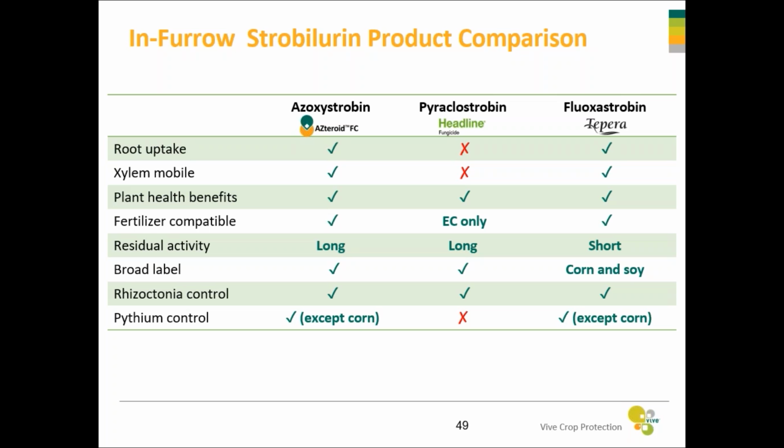These two products are xylem-mobile, which means that unlike Headline, they will confer some of those plant health benefits that I mentioned earlier to your crops when applied in furrow. Asteroid also has a longer residual period than Tipera, which means it has activity against soil-borne pathogens for a longer period. Both Asteroid and Tipera have activity against pythiums in most crop species, but neither product is active against the main pythium species found in corn. So if you're applying either product for control of rhizoctonia, then you will see some activity against other pythium species.